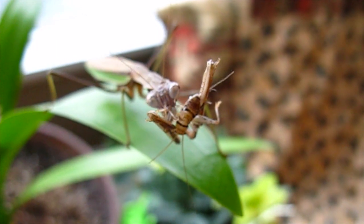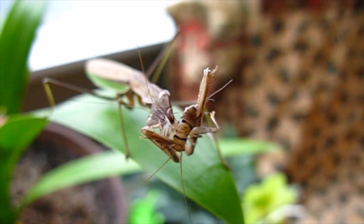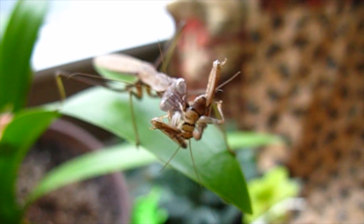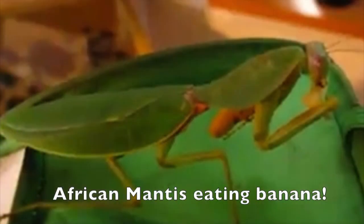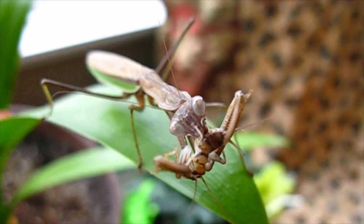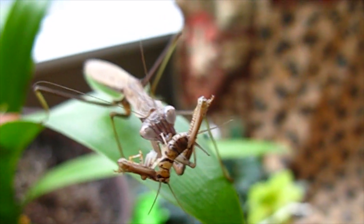Now, a while back, you had an African mantis, a big one. Sadly, I don't have that one anymore. It did make a great specimen, though. It's in my collection. And I remember you were feeding it a piece of a banana. You said, "Oh, it eats bananas," and I'm just like, "No way." And that's not the first mantis I've got to eat banana, in fact. You would be surprised. Once they get a taste for that sweet stuff, it's like mantis candy, man.